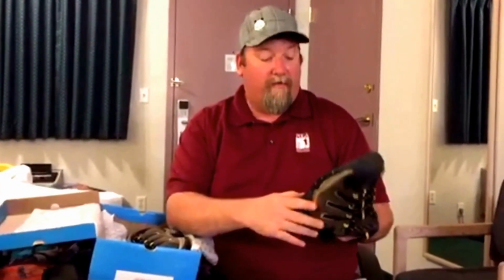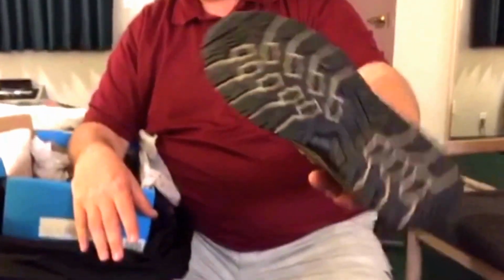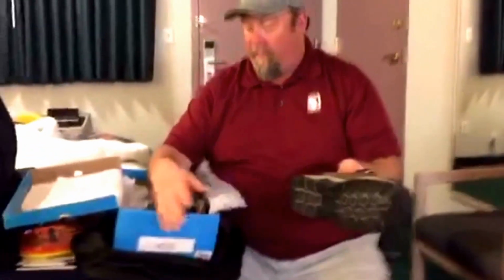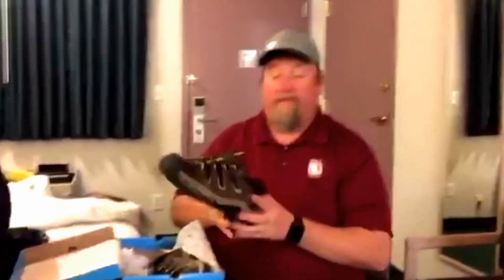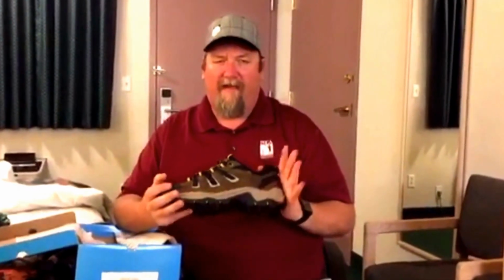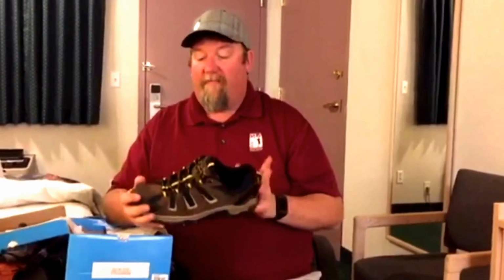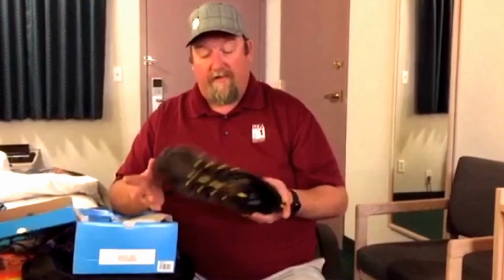The tread on the bottom is really serious, very grippy, and seems like it will hold up well. You know, that's one of those things where only time will tell. These are called the Foundation, is the name of the shoe, if you're interested. Now that they've been released at GBO, they'll probably pop up on the Dynamic Disc website, which they've been advertising in the PDGA magazine and online that they're going to be available soon. And here they are. So I would expect that probably starting, I don't know, maybe Friday, you'll be able to look for these online and get yourself a pair.